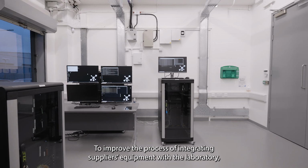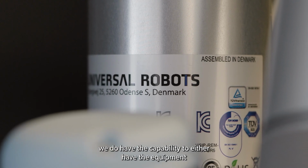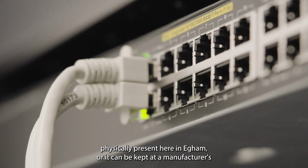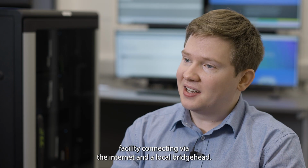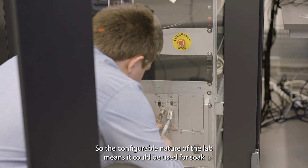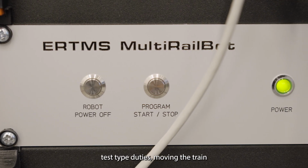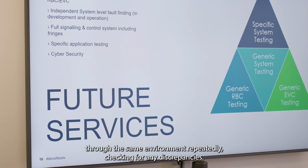To improve the process of integrating suppliers' equipment with the laboratory, we do have the capability to either have the equipment physically present here in Egham, or it can be kept at a manufacturer's facility connecting via the internet and a local bridgehead. So the configurable nature of the lab means it could be used for soak test type duties, moving the train through the same environment repeatedly, checking for any discrepancies.